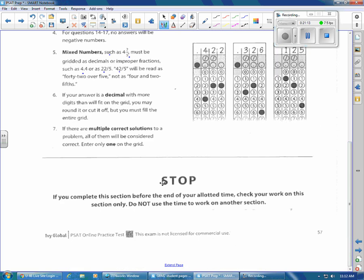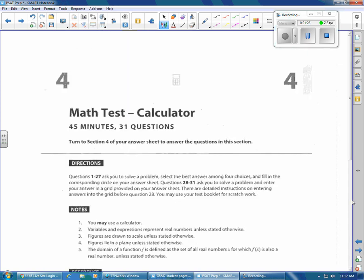When you see this, stop. If you complete the section before the end of the allotted time, check your work. Do not use the time to go on to another section. So let's take a look and see what's next.